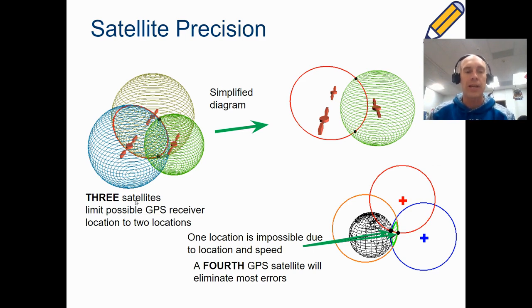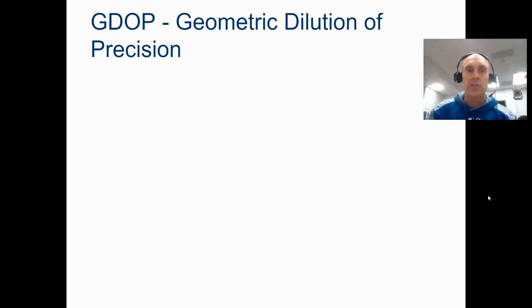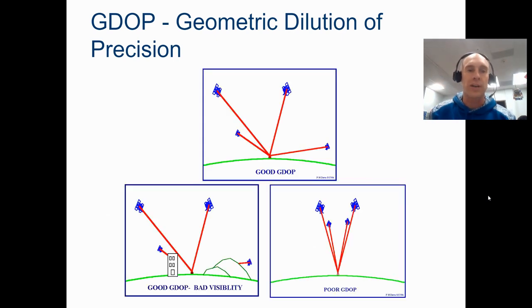Three satellites gives you a general location, and sometimes it can actually be accurate. But a fourth satellite, being able to see a fourth satellite at any given time, will eliminate most of your errors, and that definitely gives you a more accurate location. So there's this thing called geometric dilution of precision. If you have these satellites and they're at all these steep angles away from your phone, because of all these angles, you're getting a good GDOP and a pretty accurate location. Whereas if they're all directly overhead, then it gives you more uncertainty.